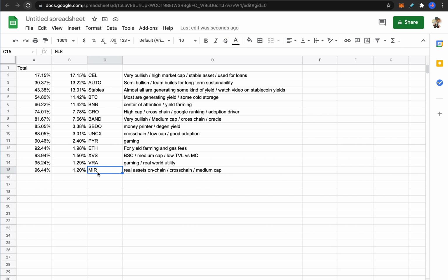So you can actually yield farm on Auto Farm network using the Mirror protocol. And the Mirror protocol is actually using Band oracles for the price data for these stocks. So these things are somewhat connected to each other as well. So for those reasons, MIR, if you take a look at the total value locked on Mirror Finance, you can actually see that it's growing just steadily over and over and up and up and up. So for these reasons, I want to hold MIR token as well.